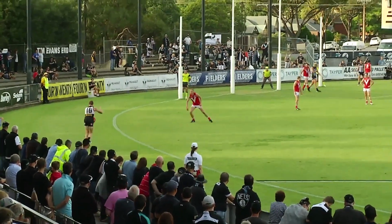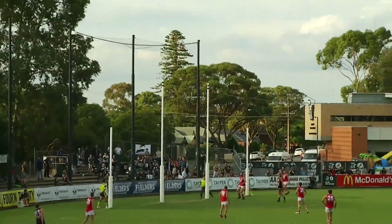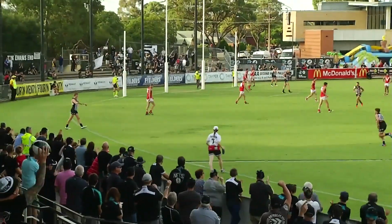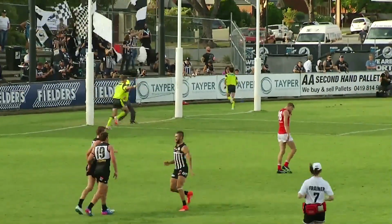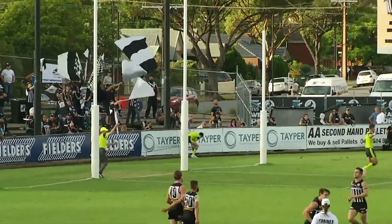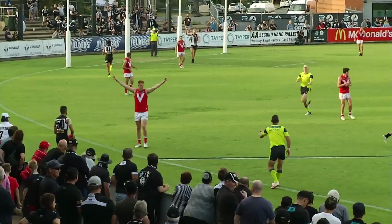Similar position to Eddie a few minutes ago. A bit closer. I tell you what, he didn't want to take the kick, Reynolds, but he has kicked it magnificently, and he has kicked the goal for the Magpies. And Young will take the free.